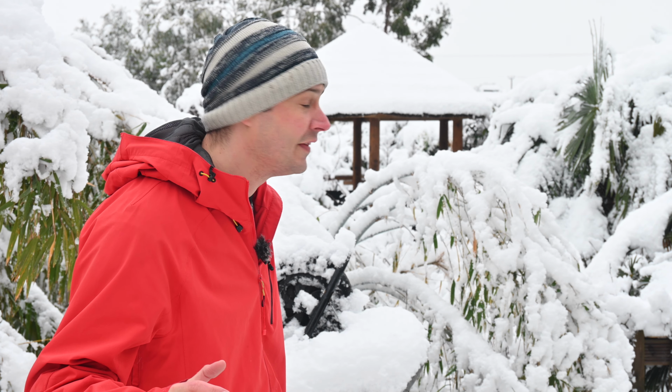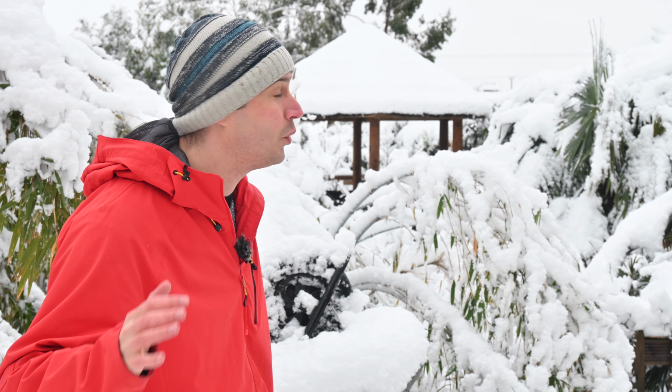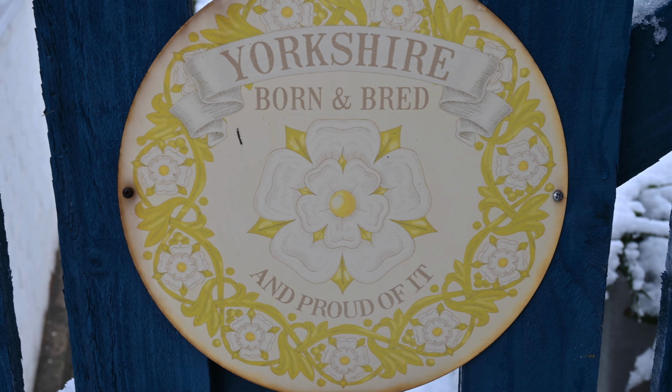High up in the Arctic Circle, where there's reindeers and polar bears, there's a deluded Yorkshireman trying to grow an exotic garden when there's 10 foot of snow. Welcome to Yorkshire, and let's have a look what the weather's done to the garden overnight.